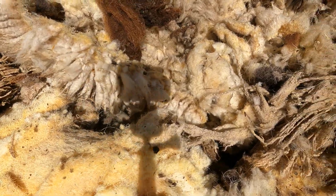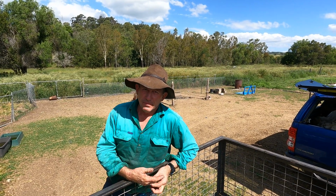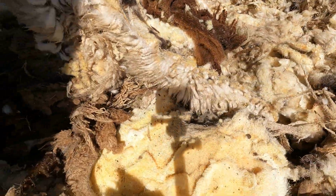A little bit different. So what do you reckon you get for that, Willie? That's for the Dorper fleece. 30 cents a kilo. And what would you get for the merino fleeces? About $6.50 a kilo. There you go. Yeah, not bad. So there you go.